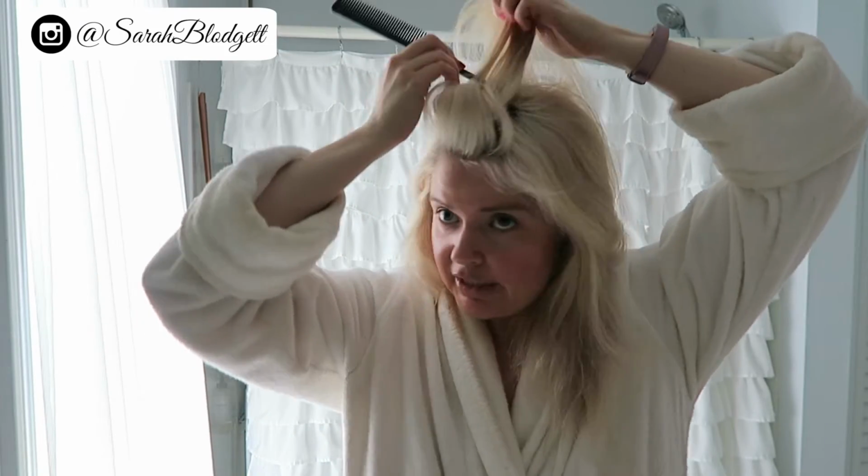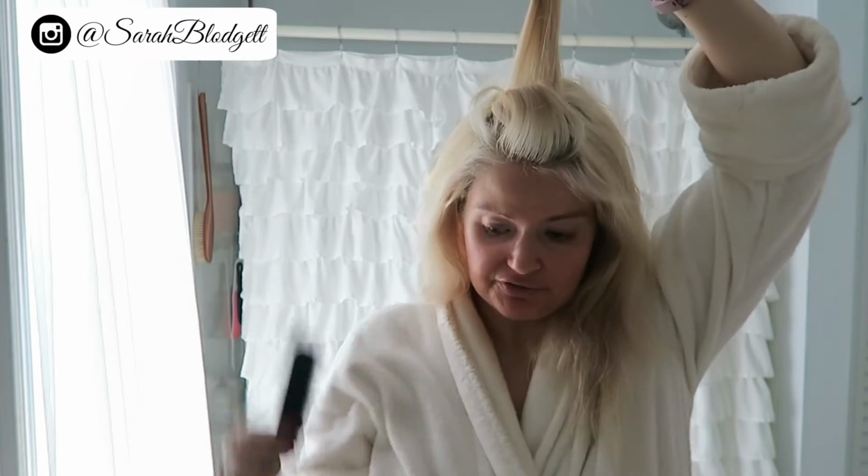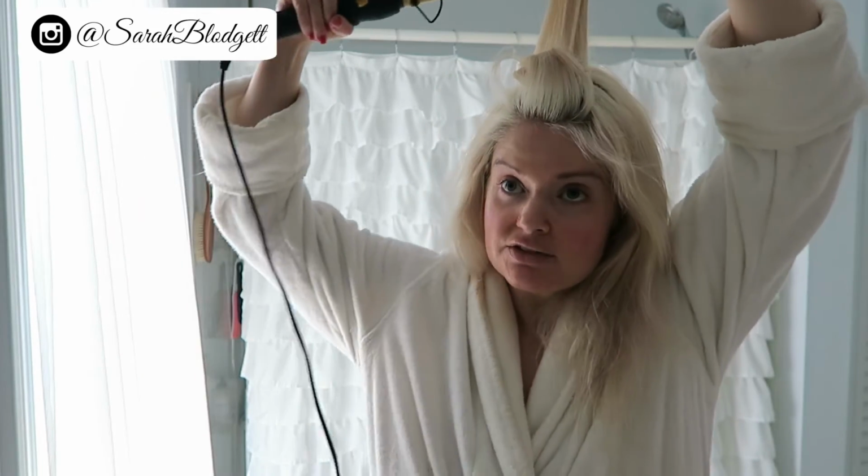And then I kind of go in. Honestly, I'm not that particular about making parts or making sure everything is perfect and precise and even, because again, I'm gonna smooth this out. You can use a rat tail comb to do this, or you can just use your finger. If you have really long fingernails, that can work really well.